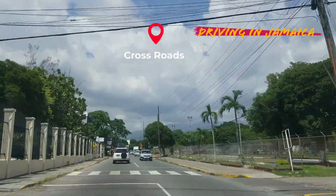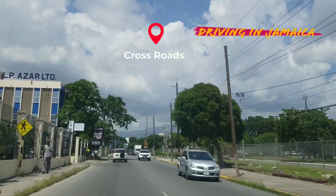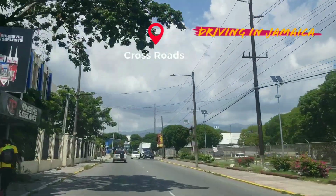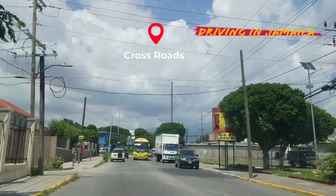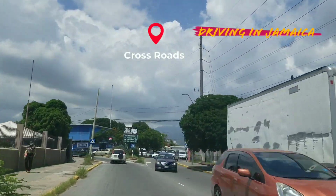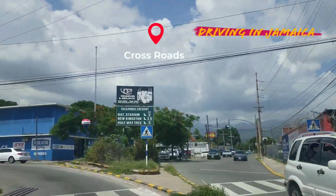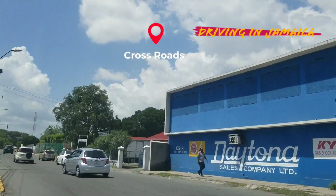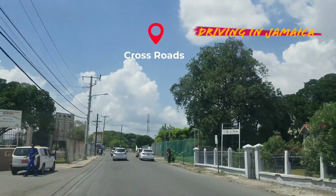Alright, but that is one of the more popular locations. We're on Marasca Road. On the right is the National Water Commission head office, which is probably the most popular location on Marasca Road. Alright, so we're now going up to Caledonia Avenue. Well, the sign says Caledonia Crescent. And we are now in the heart of the Crossroads area.